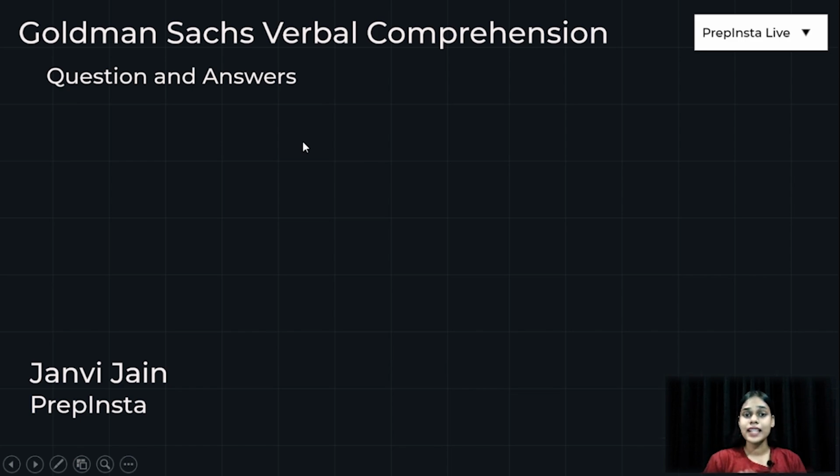For Goldman Sachs, in the verbal section, there are a total of 10 questions. 5 for the comprehension part and 5 for the grammar portion. Under the grammar portion, we have sentence correction, sentence improvement, sentence construction, articles and fill in the blanks. So these are the grammar portion topics, and we have reading comprehension on the other side. All right. To talk about the difficulty level, it is from medium to medium high. Yes, it's not easy, but not very difficult too.